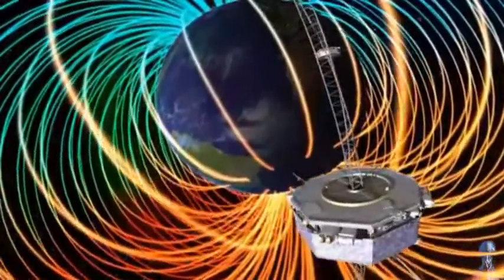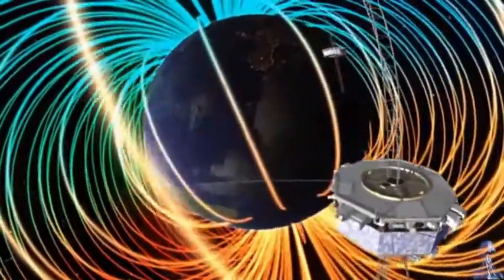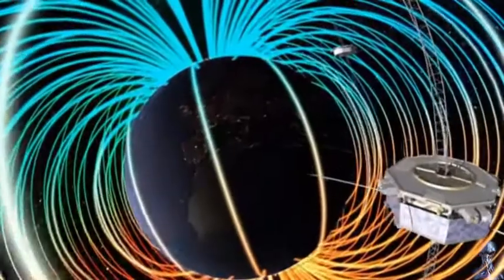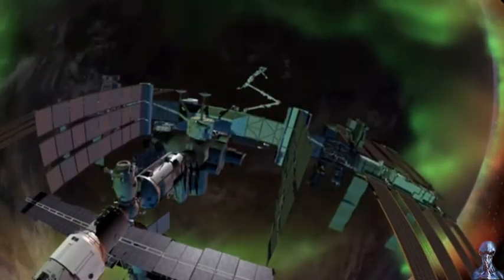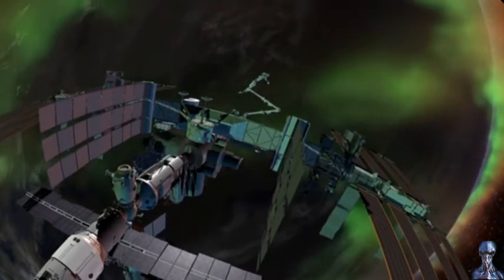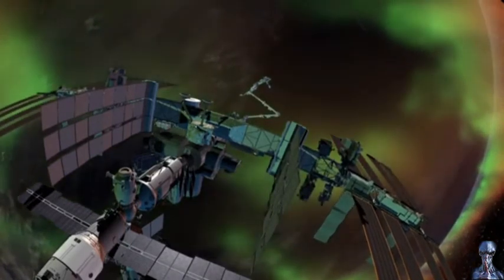The discoveries from the mission will also tell us about reconnection in the Sun's atmosphere, in other stars, and in the vicinity of black holes and neutron stars. Astronauts in the International Space Station are within Earth's magnetosphere, but astronauts leaving Earth's cocoon on their way to the Moon or Mars have no magnetic shield and face a much greater danger.